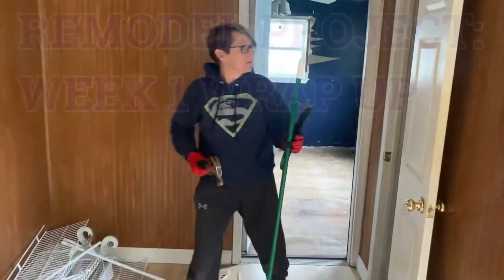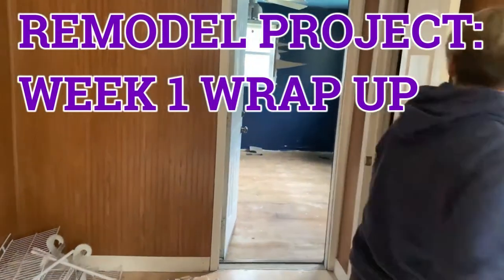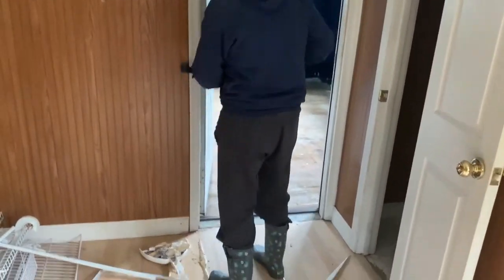Resuming in the back room. We got the one back room done, at least for what we're going to do today. Removing the trim, removing all the stuff from the walls, and then removing the flooring. Now we've moved on to this room.